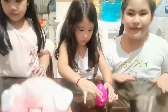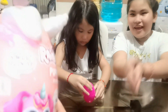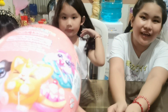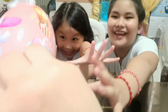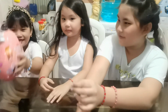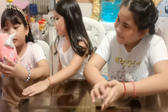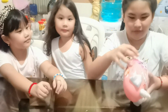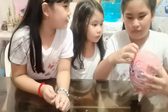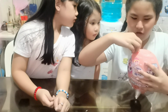And then lastly, it is the ultimate rainbow cards. I have never had this before. It took a little challenge to see how we open it. But let's try it out. Okay, wait. Mommy's gonna show. What's the label? See, it's so long. Oh, we start at the end. Do we start at the end? Got it. It's kind of hard.